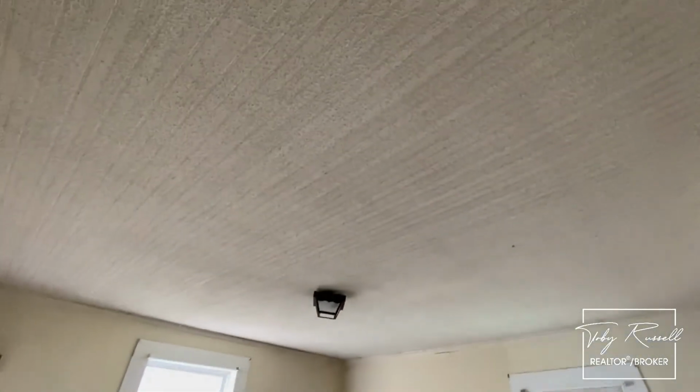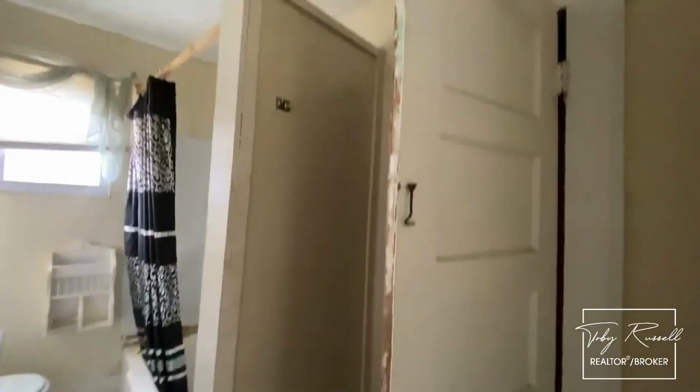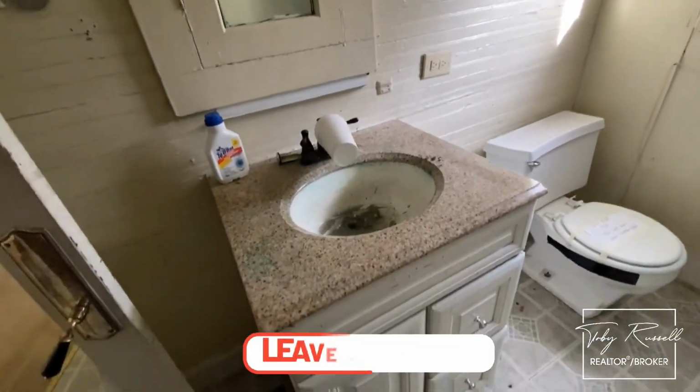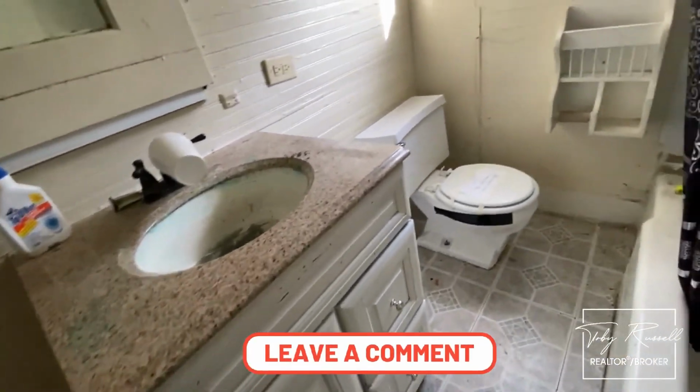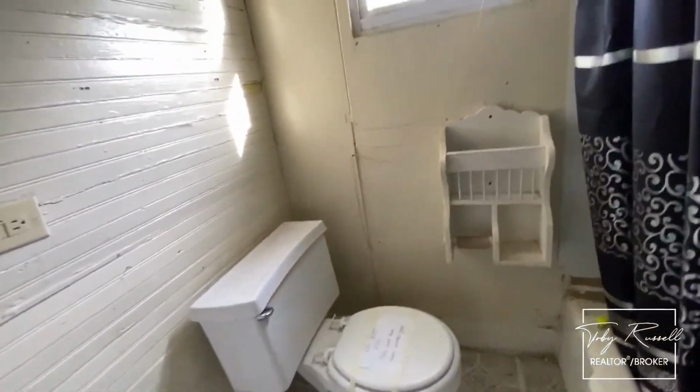This home would easily rent for $600 to $700 a month. It's got a large backyard. The roof didn't look too bad to me. The owner said the heat and air worked, but you'd have to take that with a grain of salt. But overall, this house wasn't too bad. They just wanted a little bit too much for it for my pocket.